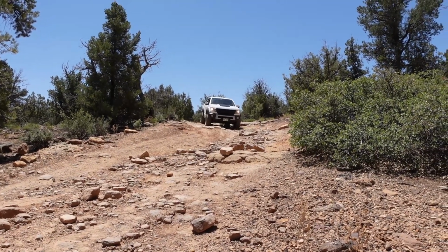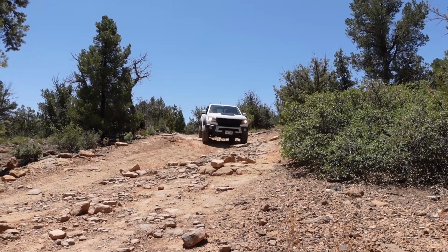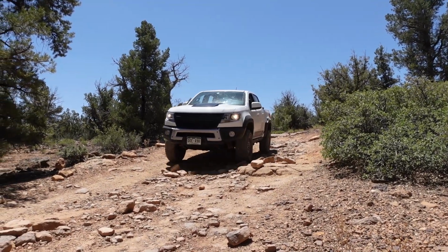The trail for the most part was just mildly rocky, and it gave a little bit more interest to the scenery. Dane was rather enjoying this trail since there was nothing really difficult about it and could easily be done in any SUV.